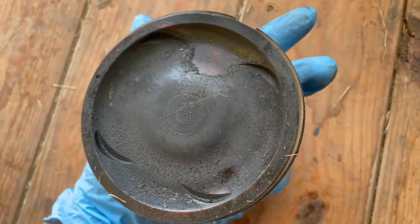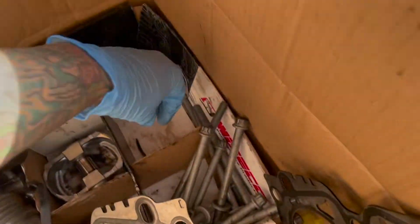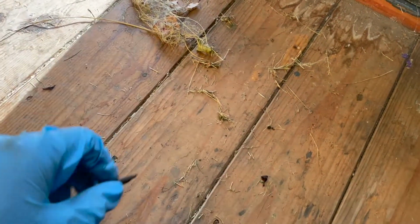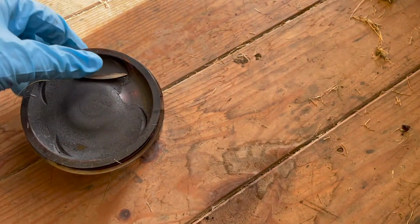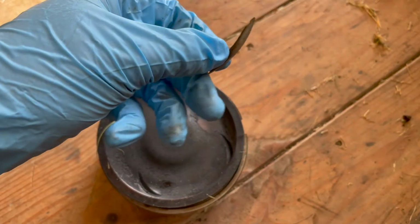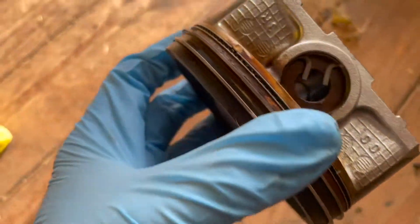Very lucky I stopped driving it when I did, because these bits of metal could... I'm very lucky these didn't actually damage any of the bores, because obviously if that gets outside of that ring, then it starts scratching up and down the side of your cylinder, it's going to scratch all your bore. Or if it gets onto the bottom of the piston, then you've got that being bashed into the bottom when the piston's obviously compressing, and that would damage the bottom of the cylinder. Very lucky it didn't, so that's one.